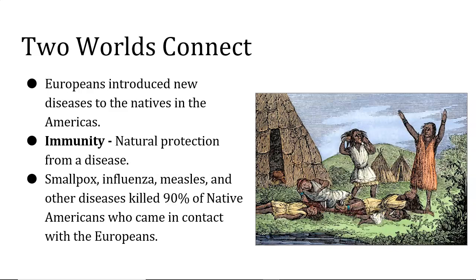Epidemics of smallpox, influenza, measles, and other diseases spread quickly after Europeans arrived in the Americas. Between 1519 and 1565, the native population of Central America fell from about 25 million to 2.5 million due to disease alone. Within 3 centuries of Columbus's landing, 300 years, about 90% of the Native American population had died of diseases.